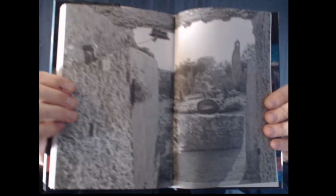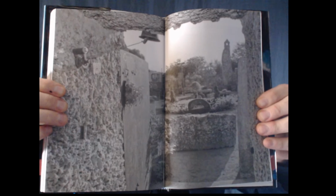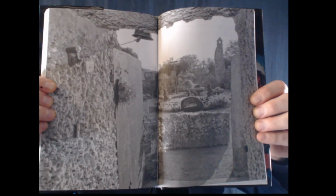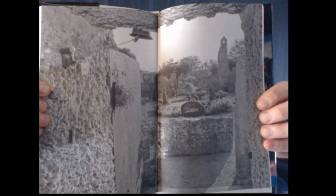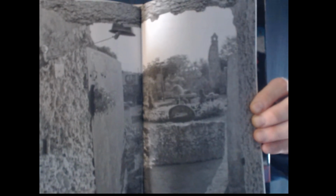This next photo is a 2-page spread. And it looks to be the entrance, where you go through, you ring the doorbell, the bell that's up at the top there, to let him know that you're there. And you have to ring it twice. No more, no less.